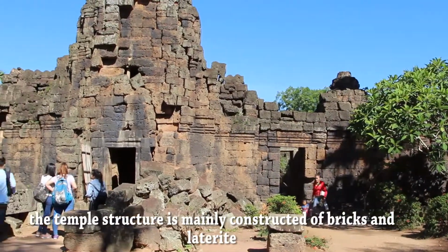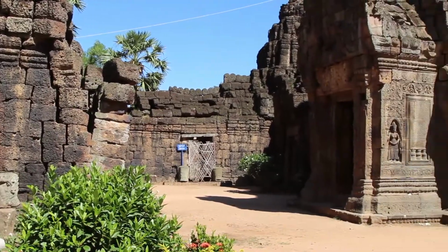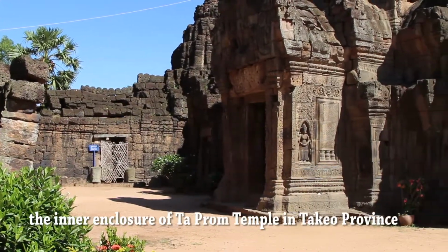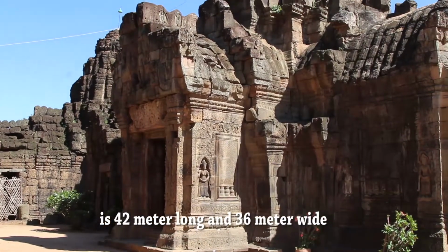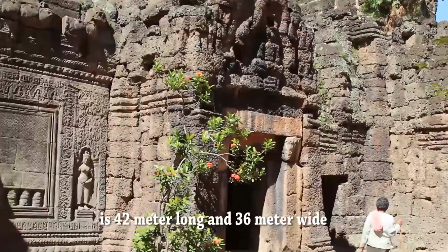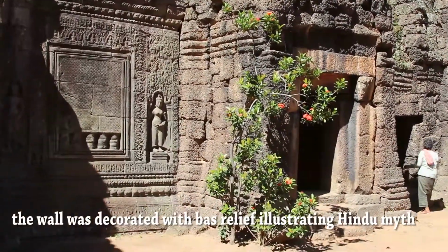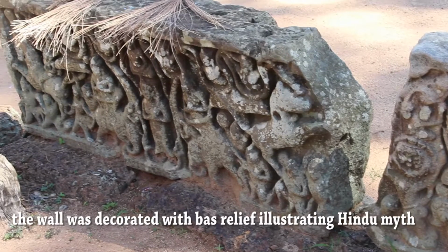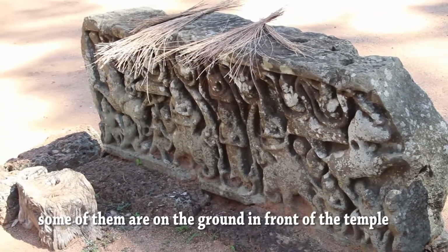The temple structure is mainly constructed of bricks and laterite. The inner enclosure of Taprom Temple in Takeo Province is 42 meters long and 36 meters wide. The wall was decorated with bas-reliefs illustrating Hindu myths. Some of them are on the ground in front of the temple.